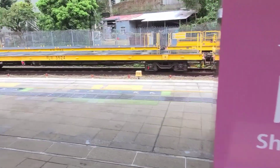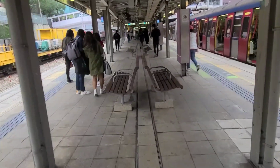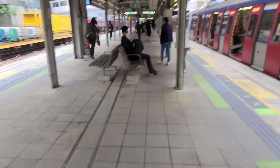So we've arrived at Shatin. You've got to get yourself out of the station, and to do that you have to go up to the concourse.